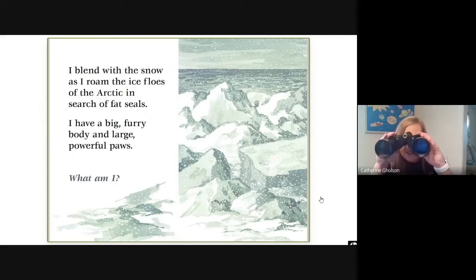Do you see any clues in the picture, boys and girls? Look close. We're going to make a prediction. Now, I want you to use sentences like a story detective. I predict that the animal is going to be, well, we know it has to be an animal that lives in the cold, right? Because in the picture, it's snowing. What do you think it's going to be? In the text, it says they have large, powerful paws and a big, furry body. Do you have a guess? What am I?